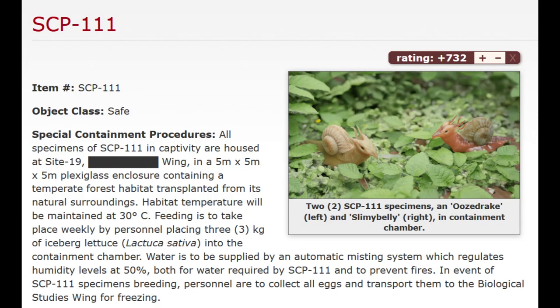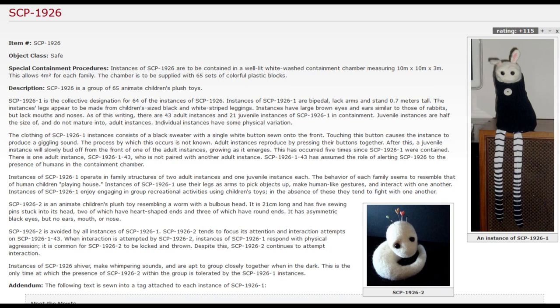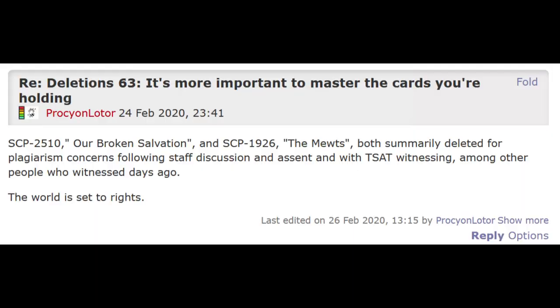The storyteller in me wishes that the Dragon Snails events represented an about-face for the SCP Wiki, and that it never had to deal with image piracy and looming legal fallout ever again. But that is not true. A very similar sequence of events occurred again for SCP-1926, also known as The Mutes, itself posted during the unfolding of the Dragon Snails events in March 28, 2013. Its piracy not coming to light until 2015, and similarly not completely dealt with until circa 2020.